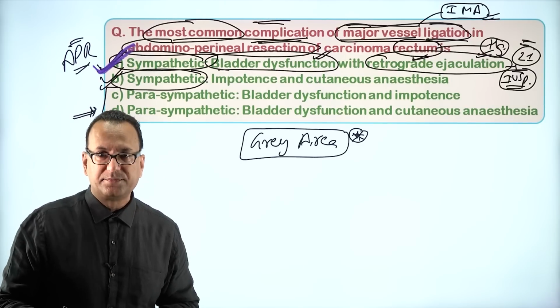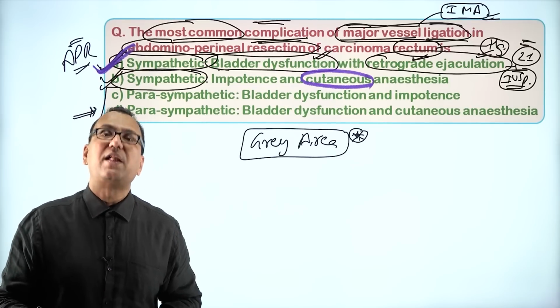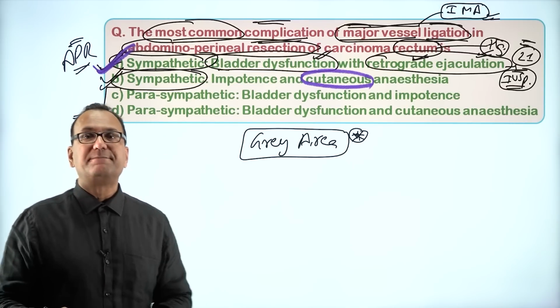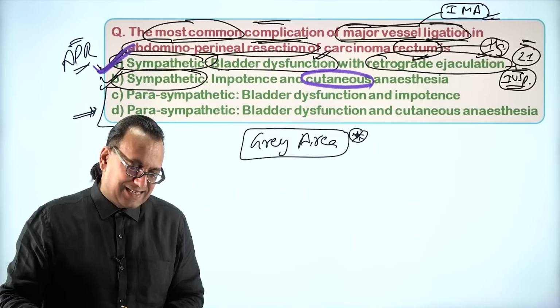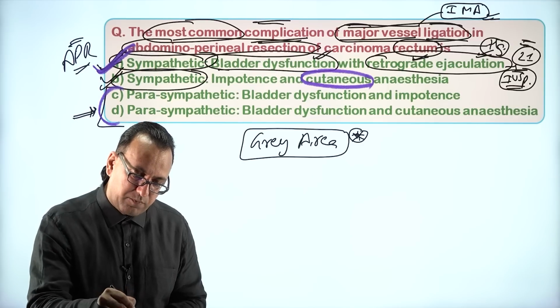And why not B? Because if you say cutaneous, cutaneous is pudendal nerve, not the sympathetic or parasympathetic. Cutaneous cannot be sympathetic or parasympathetic. It is pudendal nerve maybe. Okay, so you mean to say B is not the answer. Why not C, D? Because you are asking what major blood vessel.